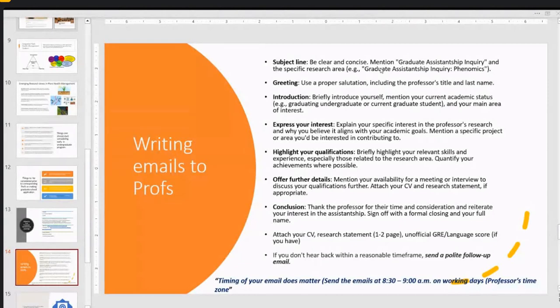And apart from this, I highly recommend people attach their CV, and of course a very brief research statement, so you can elaborate why you are interested, how you fit into the program, how you can manage research projects. You can also write about your social skills. That is also really important, because profs generally don't like lab rats. They want someone who is cooperative and understanding. If you have any language scores or GRE scores, attach them.